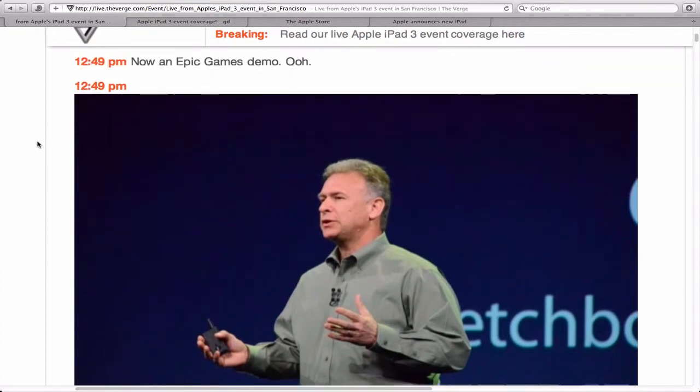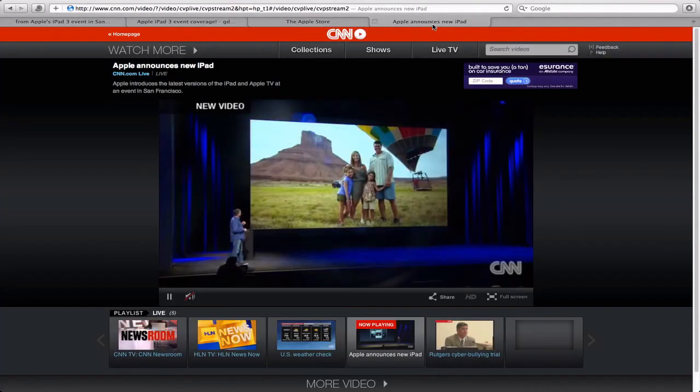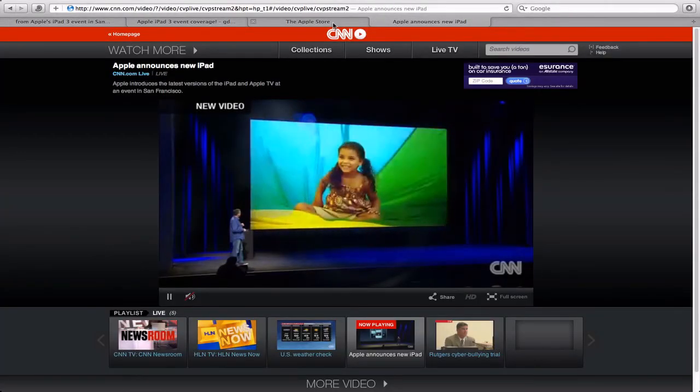Well, looks like we got Epic Games, so Infinity Blade, baby. I bought an iPad just to try it out, and it worked for a few months, and then eventually I was like, nah, this isn't exactly working for me. So I tried out some Android tablets, and I was like, I want to go here. So I sold it to Austin and I got a Transformer.